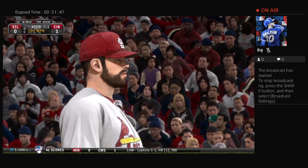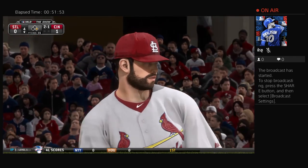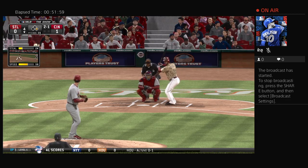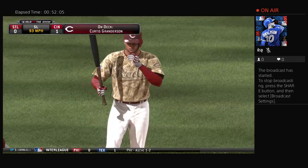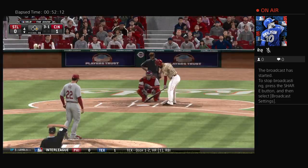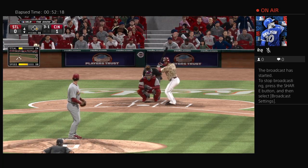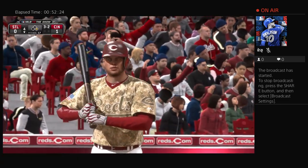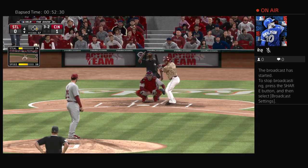Outside, 2-1. Sometimes you just let a guy work his own way into trouble and then take advantage. Ball 3. Well, I think it's time to attack now because these guys haven't been in too many good hitters' counts. This is where you need to pounce. Now a fastball swung on and missed, and it's full 3-2. Yeah, kind of a late decision to swing there. Even if he hits that thing, that might just be a routine fly to right.